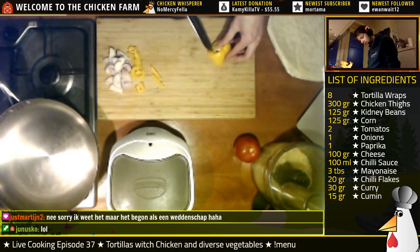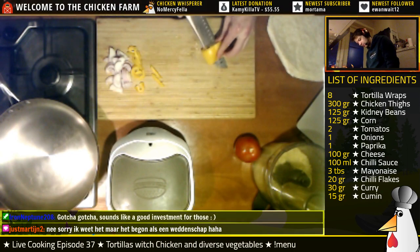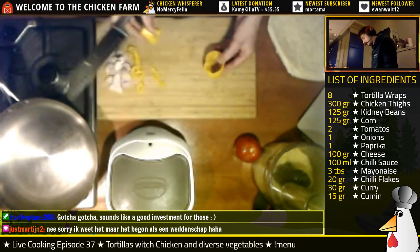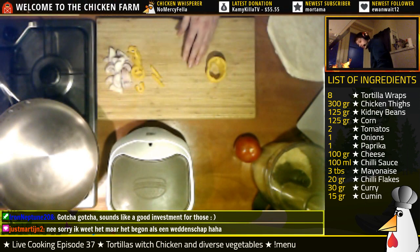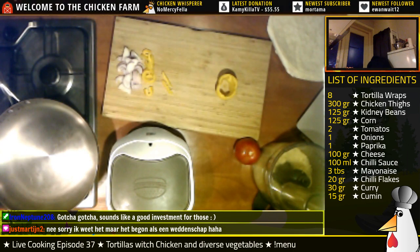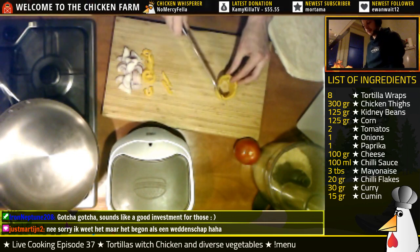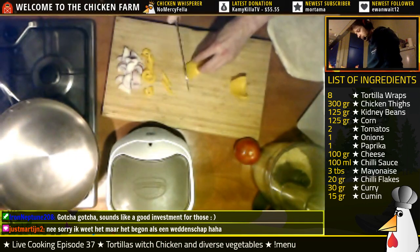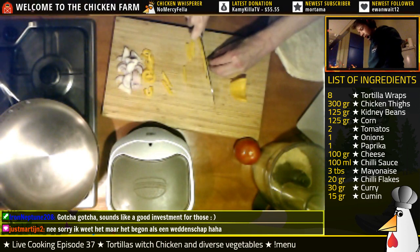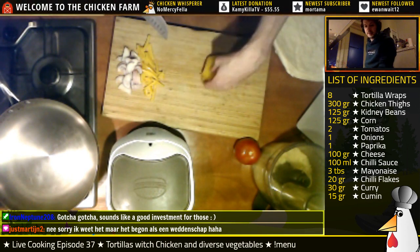Paprika, bell pepper. What else? How many names does this thing have? In the Netherlands we say paprika. But sometimes I see English people use, not everywhere, but some use it, say bell pepper. It all depends on where you live.